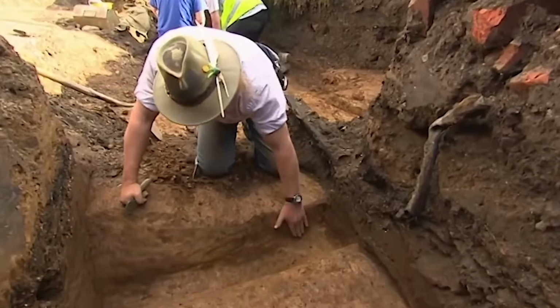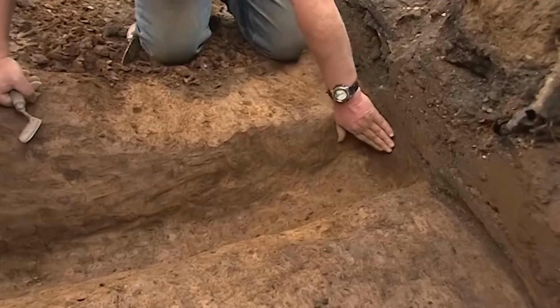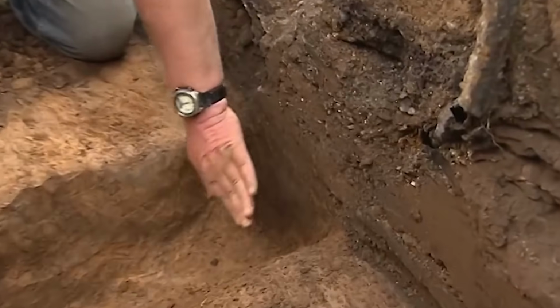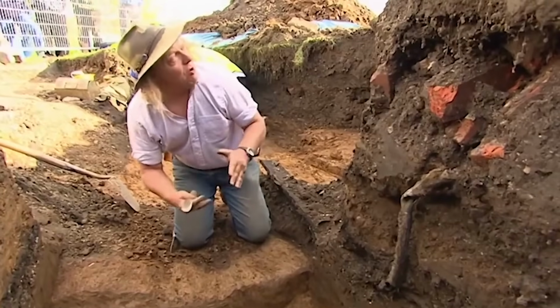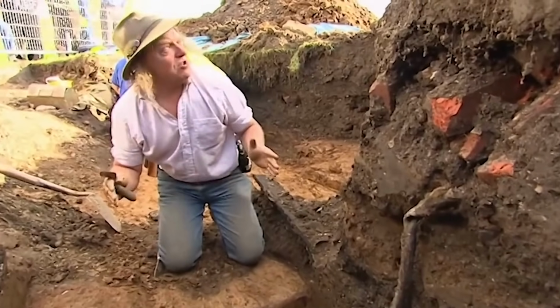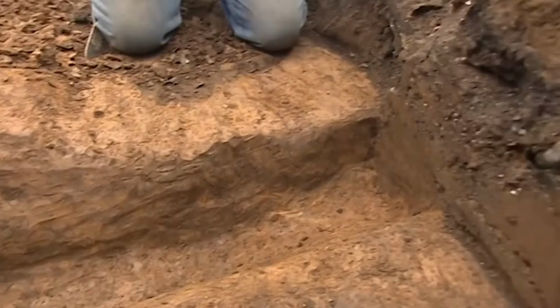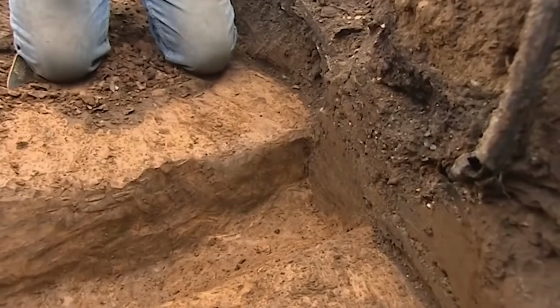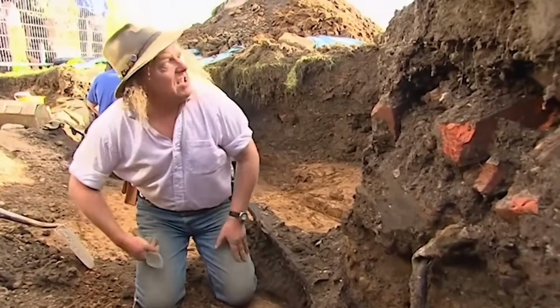You can see that it's cut into this very orangey clay, and it's filled up with this grey-brown clay, which is exactly the same material as the subsoil, the sort of Roman subsoil. So I'm pretty confident that it is Roman in date. And I say, it's so nicely cut with a nice flat base to it, I wonder whether it didn't perhaps have some sort of timber wall inside it.